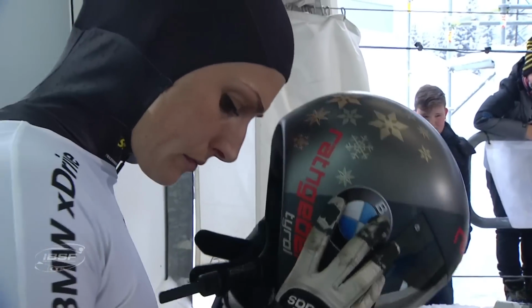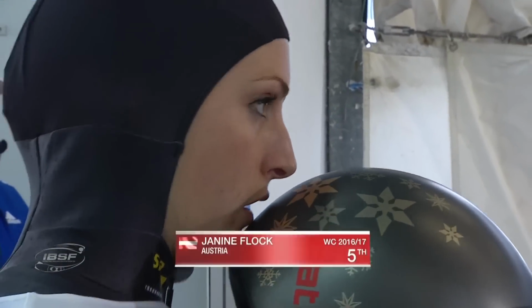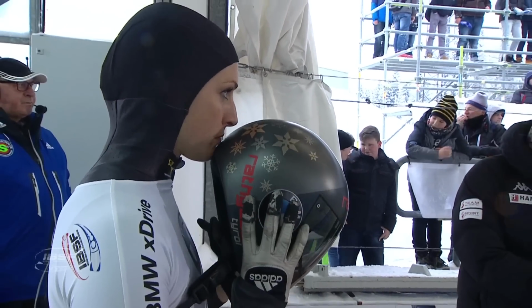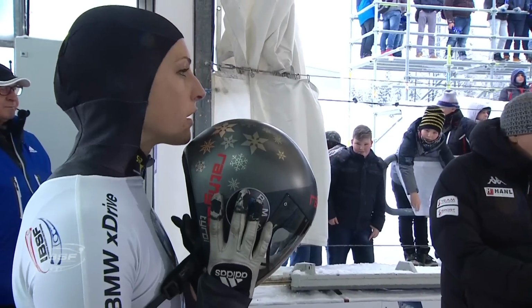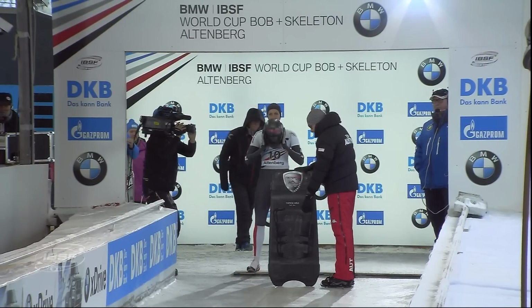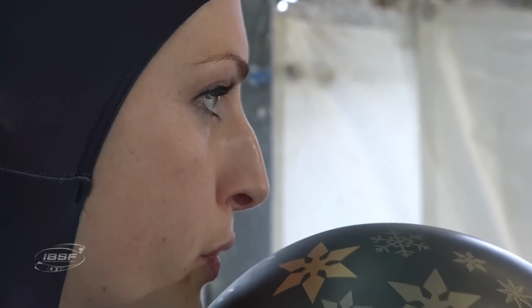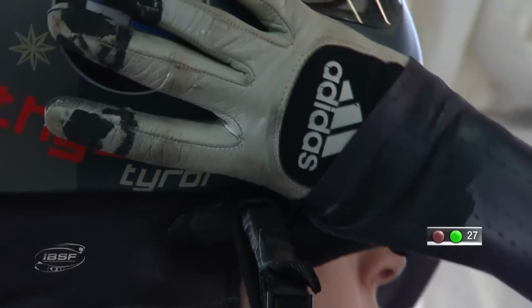Next up, Janine Flock has only raced here 5 times in her career, but that goes back a long way, including the World Championships in 2008. Best result here, 6th place in the 2013-14 season. Grunberger, who's coached almost every nation and almost every athlete in this field at some stage or other. Former multiple medalist in men's skeleton for Austria, now back as the Austrian coach.